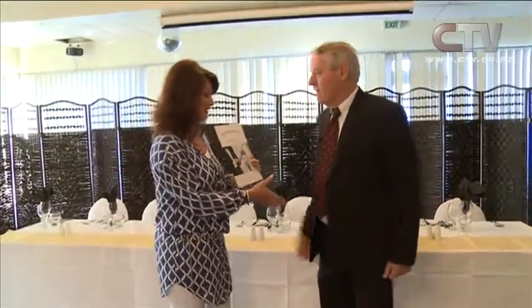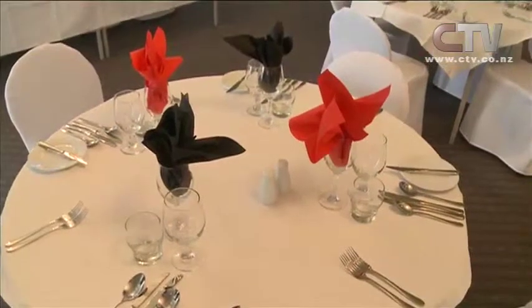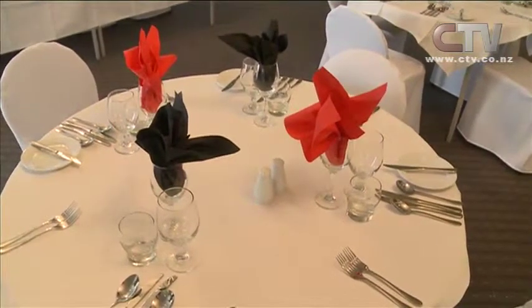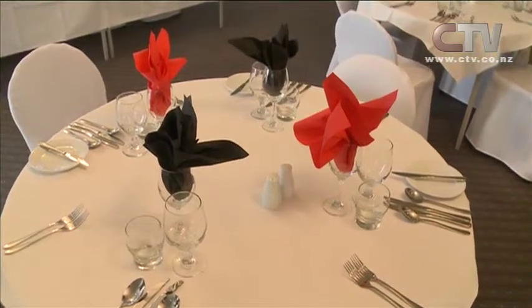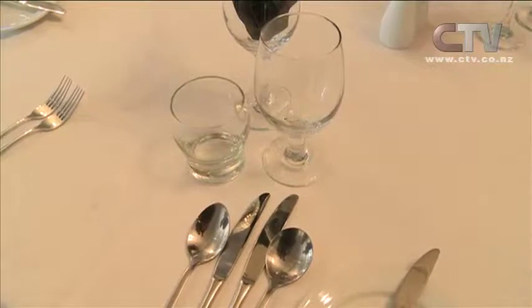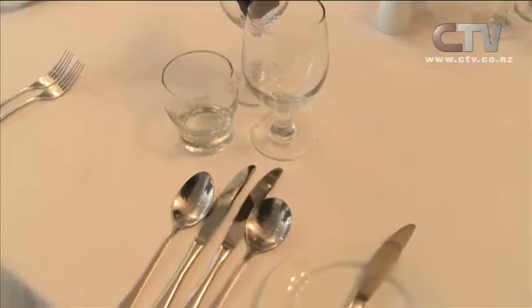If it's your wedding coming up, the Equestrian Hotel is a great place to have the whole function. Kevin, hi. You're the manager here. What a great idea. This is something new, this beautiful compendium that you've put together. It's actually the third one I've put together, but the first for the Equestrian. I've been involved in two other wedding venues in the past, so it's something that we've used and found successful.